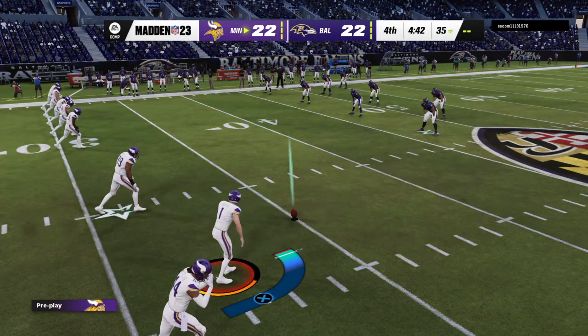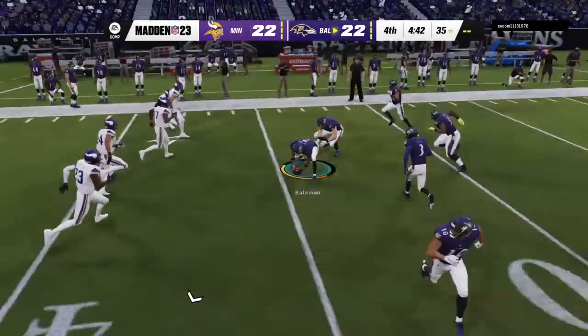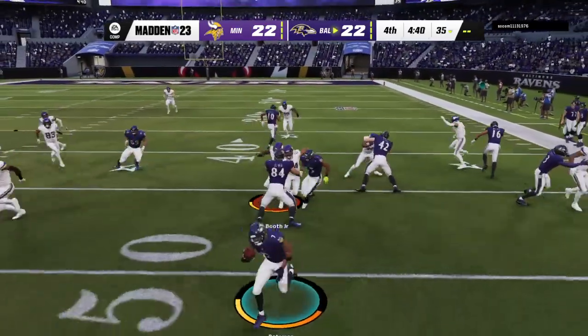Game, 4th quarter. They want the ball back on the onside kick. And this one recovered by the hands team for the Ravens.